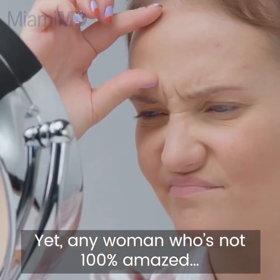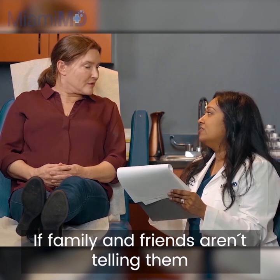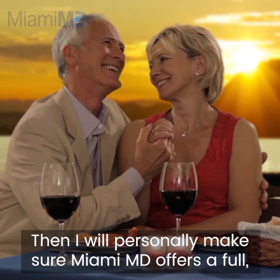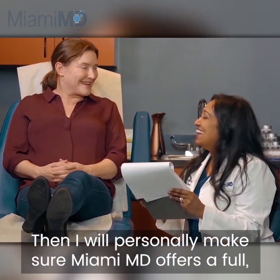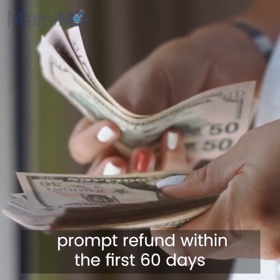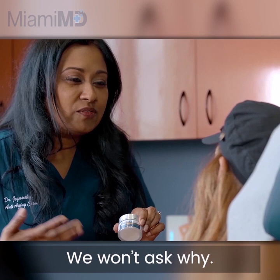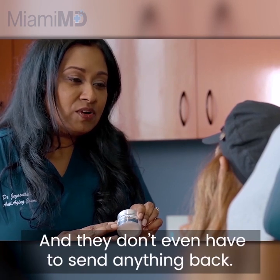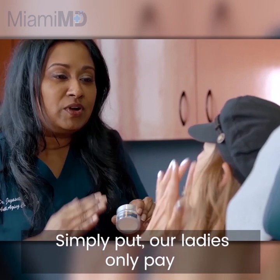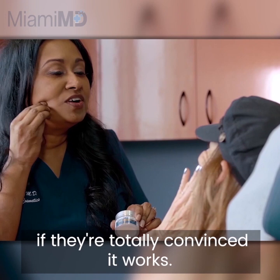Yet any woman who's not 100% amazed, if family and friends aren't telling them how amazing they look, then I will personally make sure Miami MD offers a full, prompt refund within the first 60 days of using the age-defying Lift and Firm Cream. We won't ask why, and they don't even have to send anything back. Simply put, our ladies only pay if they're totally convinced it works.